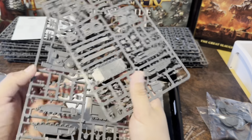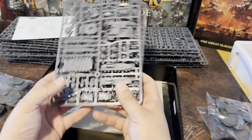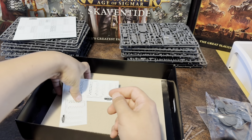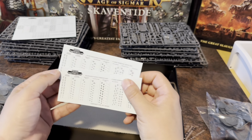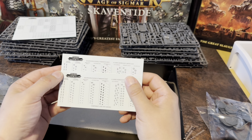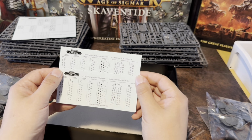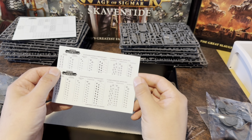Nice. Big tanks. And the equivalent transport sprues. Interestingly, only 2, even though there's 3 vehicles. Do the Leman Russ not get them? Maybe because they're too detailed. I don't know.